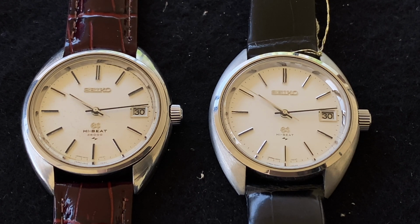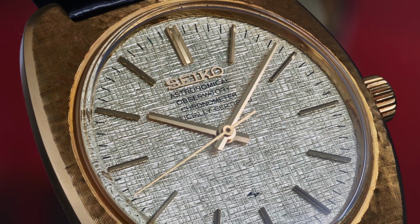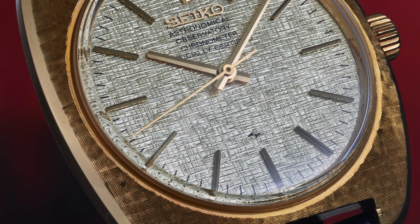These days, obviously, the 45 is much more collectible, particularly because of the 36,000 beats per hour movement. And indeed, the 4520 movement was also used, of course, in the Seiko Astronomical Observatory chronometer. So these really are very good movements indeed.